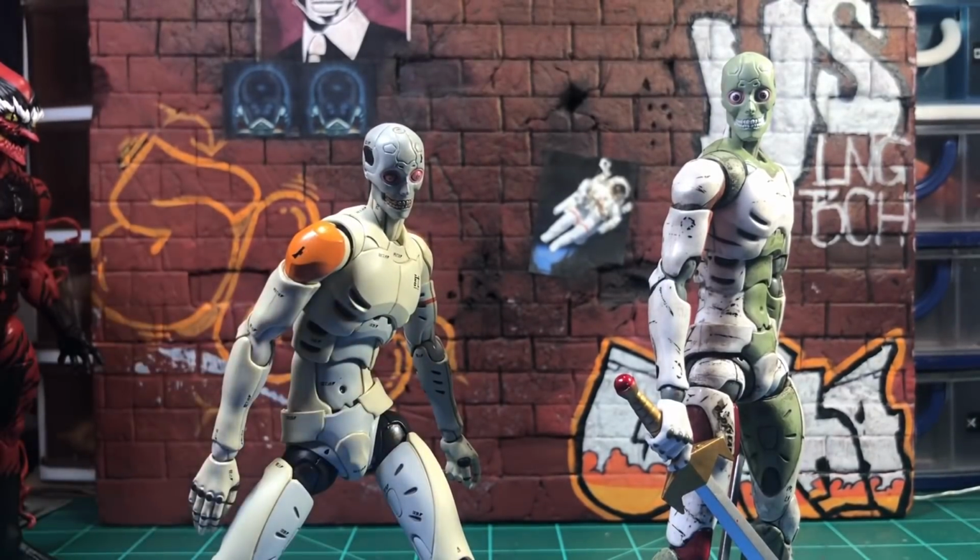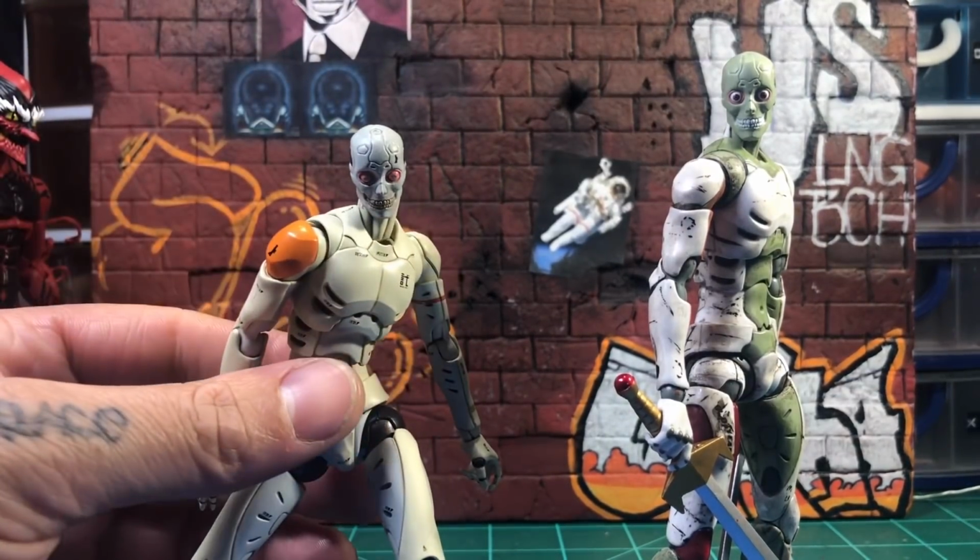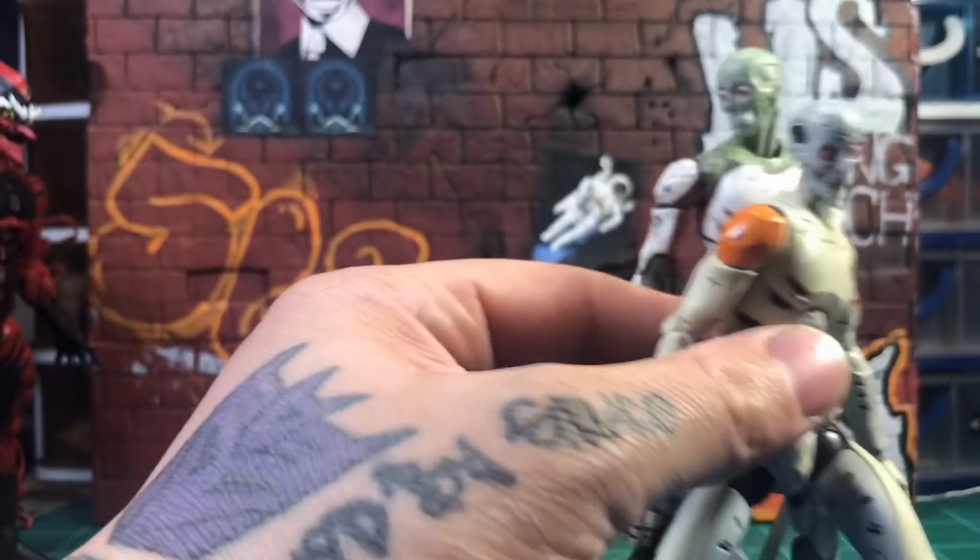Which probably should have been for a few other figures, because a lot of those other figures came out years ago. So the bodies anyway. But yeah, let's get into the top 10. These two are amazing figures.